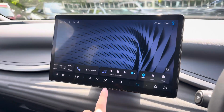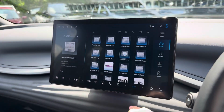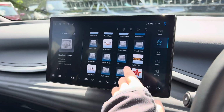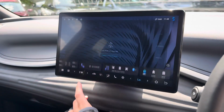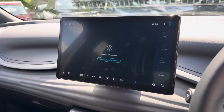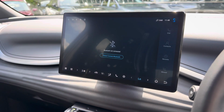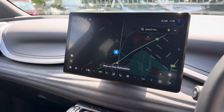On your infotainment system, you have everything you may need for any journey. Included with this is your DAB radio, which has all sorts of genres of music suited to everyone so that you can always find something to listen to no matter what. Bluetooth connectivity allows you to make and receive those important phone calls whilst on the go, ensuring you're never tempted to pick your phone up whilst driving.